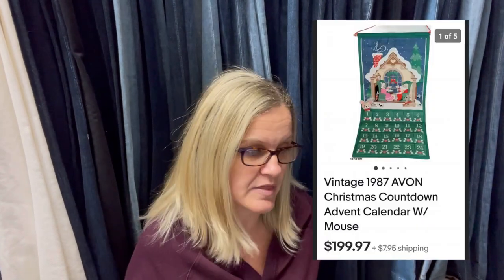I was going to look at my phone, but my phone is filming this, so I can't look. They sold theirs for $199.97. Mine did not sell for that much. I think it was close, but I was really happy with it. I got mine at a garage sale for like a buck or two, and it was one of those things that I've been wanting to find because I used to sell Avon when I was younger. So I'm like, I want to find one of those Avon calendars.